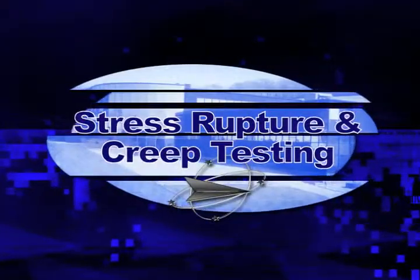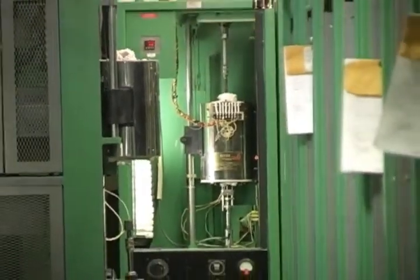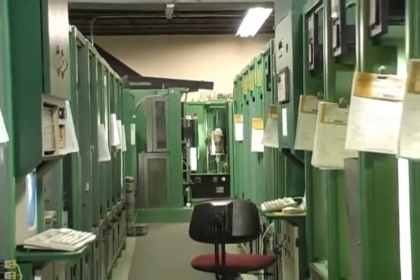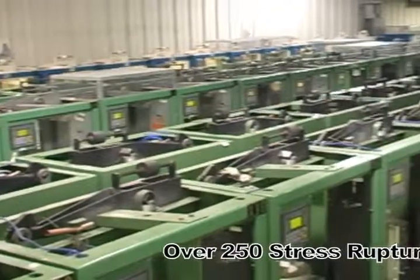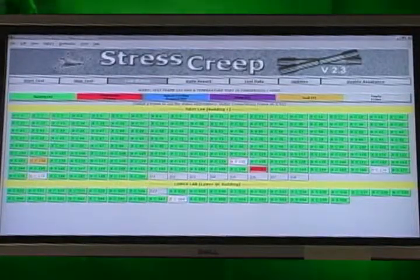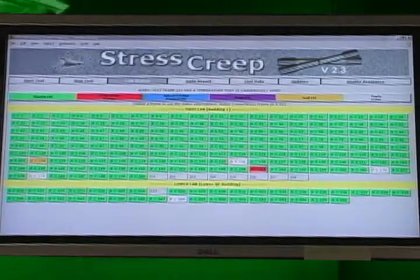Stress rupture and creep testing. Stress rupture and creep tests are conducted at temperatures up to 2,200 degrees Fahrenheit, most commonly to ASTM E139 or ASTM E292. Anticipating the need to accommodate various specimen sizes, WMTR has over 250 stress rupture and creep test frames capable of loads up to 6,000 pounds and 30,000 pounds. Temperature and creep data are continuously monitored and digitally recorded to ensure the utmost accuracy in reporting your test results.